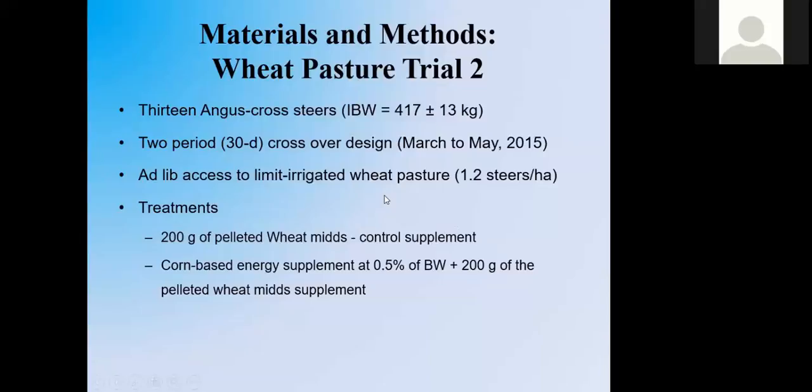All these animals were on the same pasture, and they were individually fed each day. They were brought up into pens and then individually fed. The control group received 200 grams of pelleted wheat mids. This was primarily because this was the carrier for our digestibility marker, titanium dioxide.